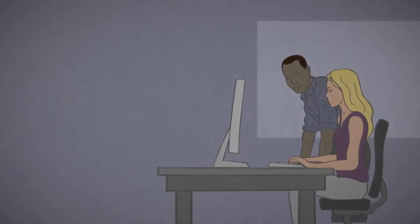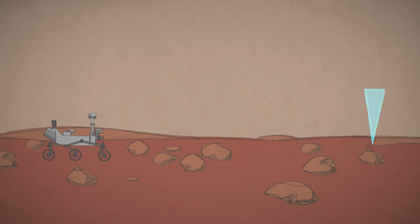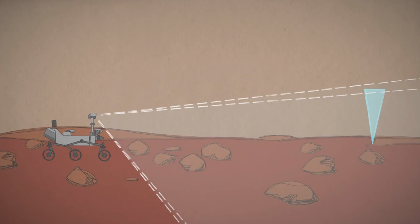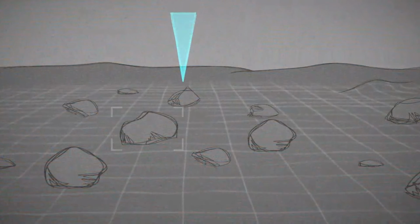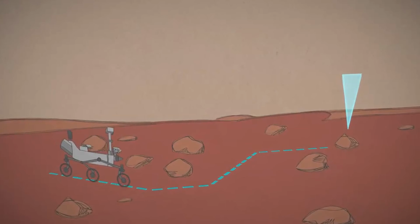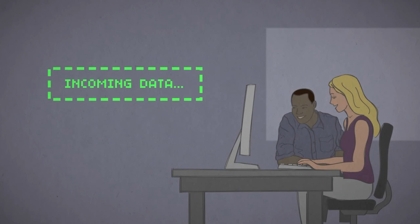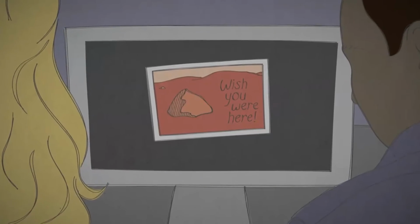They write commands like, see that rock over there? Find your way there safely. Then, using two cameras like human eyes, the rover gets a 3D view of hazards such as large rocks and steep slopes. After mapping the danger zones, it plots the safest route to avoid them. Either way, did the rover complete its drive as planned? Engineers double-check when the rover sends back a postcard of its new spot on Mars.